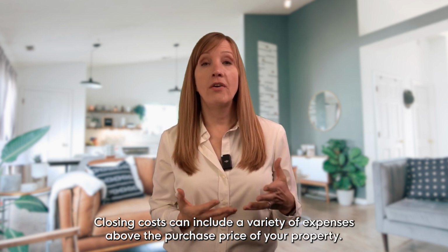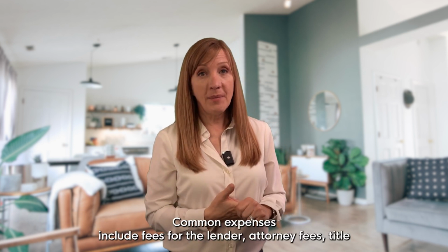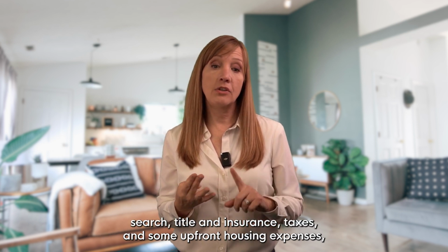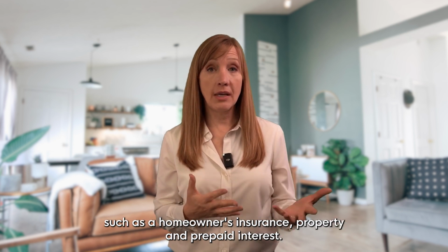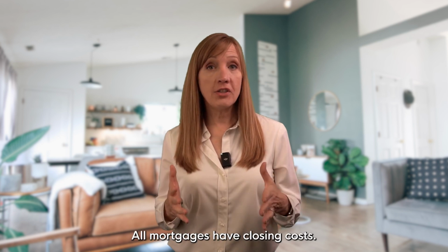Closing costs can include a variety of expenses above the purchase price of your property. Common expenses include fees for the lender, attorney fees, title search, title insurance, taxes, and some upfront housing expenses such as homeowner's insurance, property taxes, and prepaid interest. All mortgages have closing costs.